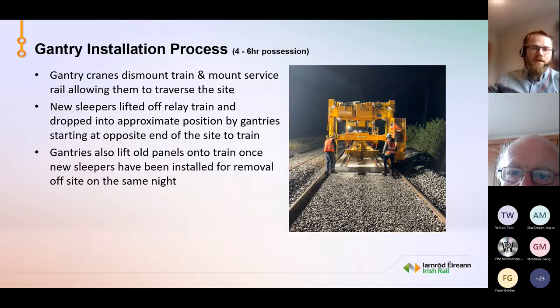The panel can lift 36 meters of sleepers at one time, so that's 55 sleepers. And the clearance of the gantries is 2.8 meters. The gantries are also able to lift the old panels onto the train once new sleepers have been installed, for removal off site in the same night. So that's a big advantage to the gantries.